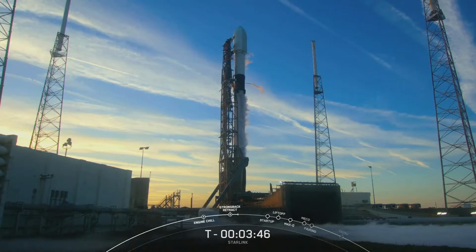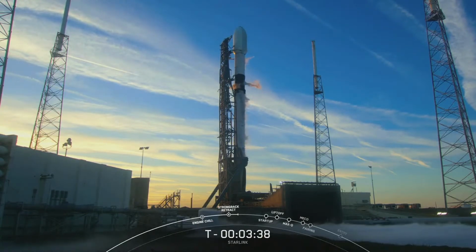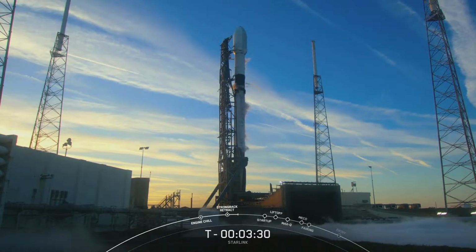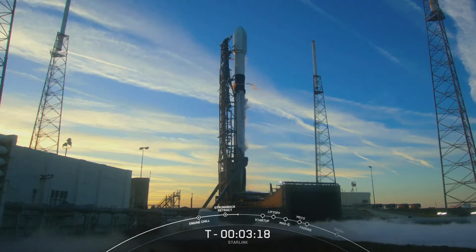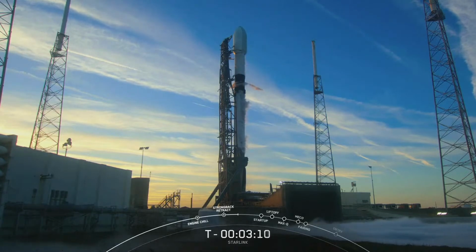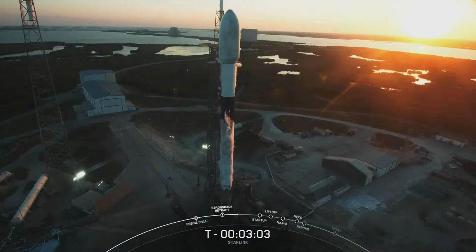The next milestone we're coming up on in just about 45 seconds will be completion of liquid oxygen load on board the first stage. Stage 1 LOX load is complete. So at just over T-minus 3 minutes, the Falcon 9 first stage is now fully loaded with rocket propellant 1 and liquid oxygen, or LOX for short. And we're awaiting completion of LOX load on board the second stage in just about 50 seconds.